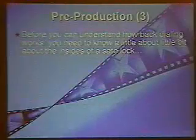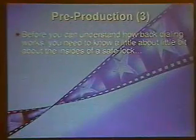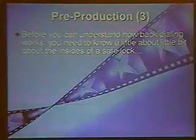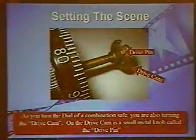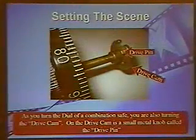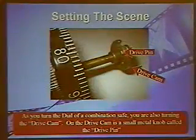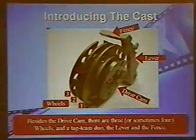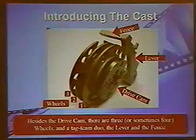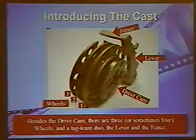Before you understand backdialing and how it works, you need to know a little bit about the inside of a safe's lock. This is kind of the abbreviated version, so I hope you can follow along. First of all, you get a dial. Attached to the dial through a shaft is something called a drive cam. And on the drive cam, there's a drive pin. Besides all that stuff, there's also 3 or sometimes 4 wheels and a little metal device, kind of a tag team duo called a lever and the fence. Okay?